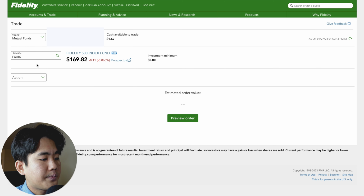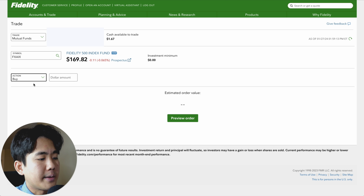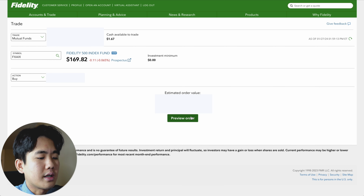So type in FXAIX, and you'll see it'll pop up right here. Click on that. And it's going to show you the current price of the index fund per share. And you're going to click on action here. You're going to click on buy. Now, the good thing about index funds is that you can buy dollar amounts. So let's say you have less than $169 in your account. You could put in the dollar amount that you want to buy and you'll be able to buy a partial share. You're going to click preview order.